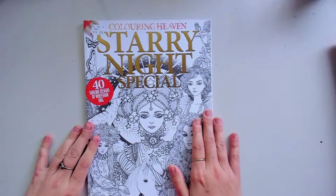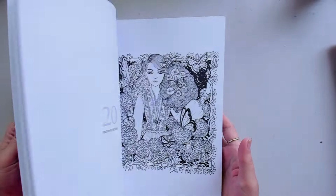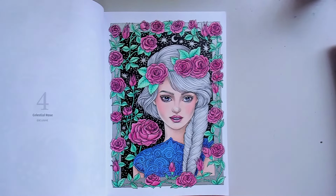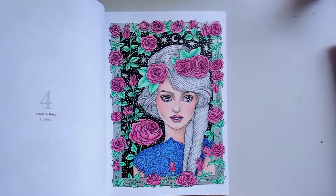We have the Starry Night Special with designs by Weisheng Ong. And I have the Celestial Rose page. So I really wanted to colour a girl with greyish white hair for this one. And so I used water-based markers to base this one. I think this is one of my first attempts basing with water-based markers.